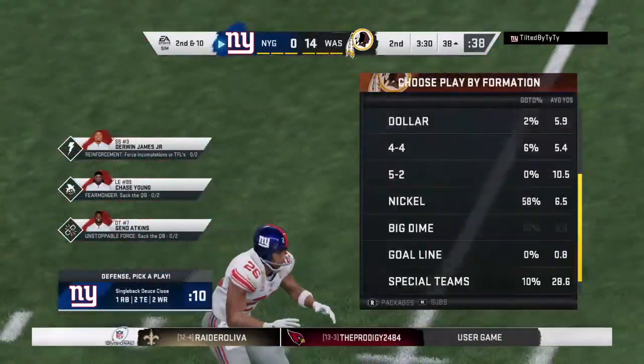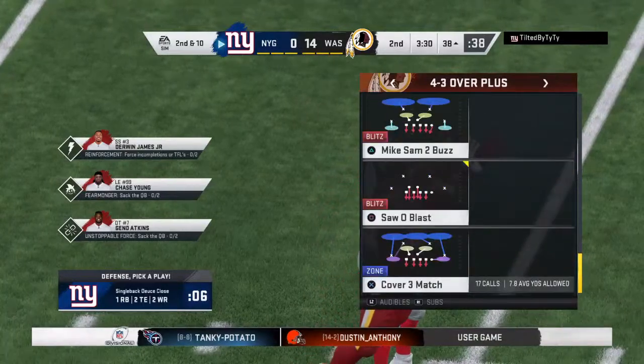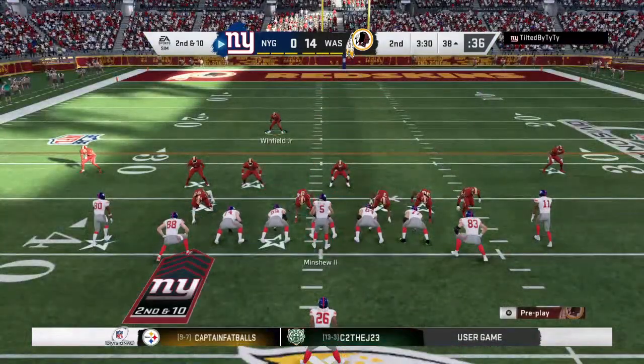Didn't have a receiver open downfield, and as it turned out, couldn't even find his outlet man because of the coverage. It was way too tight, unable to find anyone open. They work again from the 38 on 2nd and 10.